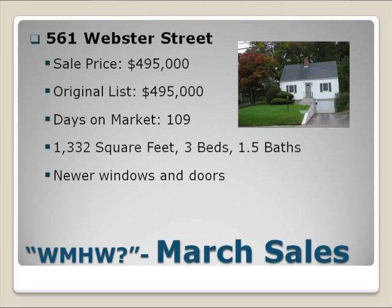561 Webster Street is a house that's comparable in size to the one on Chestnut. This one was 1,332 square feet. Had some newer features to it, right next to the high school, though. Right, basically the backyard abuts the high school. This is one of those ones where we see them from time to time where the seller kept it on for 109 days and then they got asking. Yeah. It came off the market and came back on, so that helps. Still, they got their asking price, so sometimes it does pay to be patient.